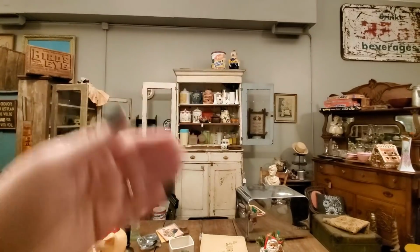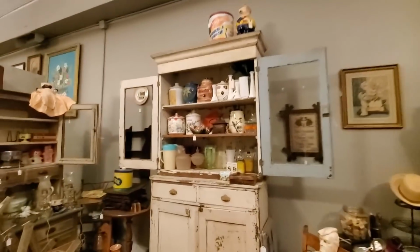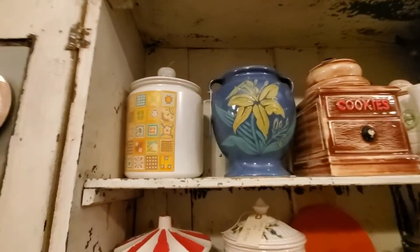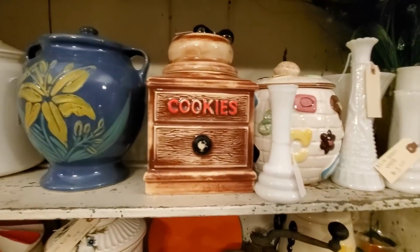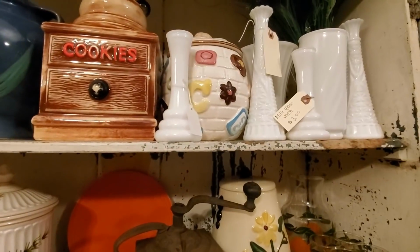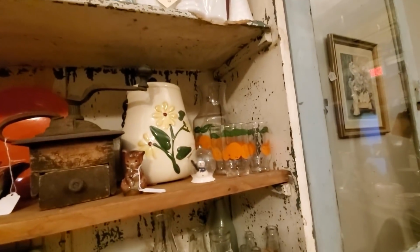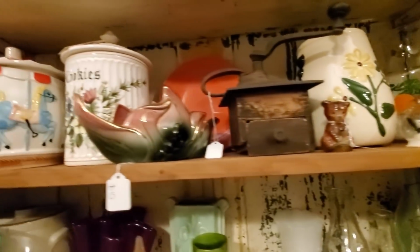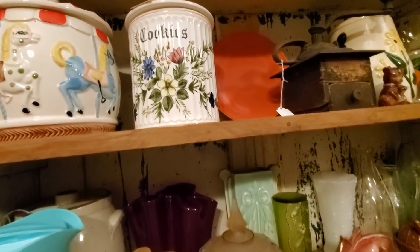I have all cookie jars. Let's go look at these cookie jars, shall we? Because these cookie jars are for sale. So if you see a cookie jar that you just have to have, you let me know. I've got cookie jars. That one looks like a coffee grinder. That one looks like it's got little biscuits on it. Oh, I have a little collection of milk glass over there. I have this cookie jar that has flowers on it. That is a piece of Royal Copley. We'll put that down there.